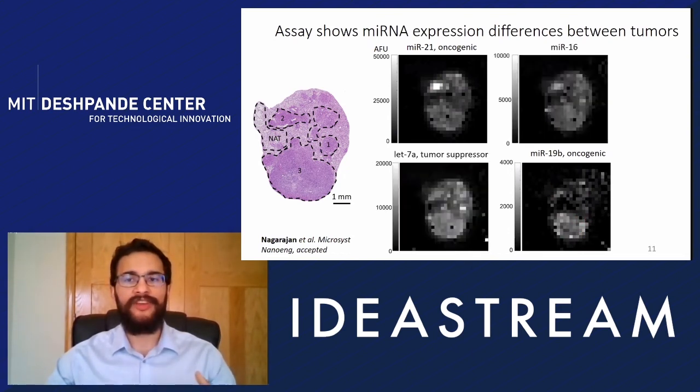This information wouldn't have been apparent just looking at the H&E stain or just using a singleplex microRNA FISH experiment. This information could change the way new therapies are developed and the way patients are treated. For example, since we know this mouse has 3 distinct tumor types, we might recommend a different therapy than we would to a patient that just has 1 tumor type.